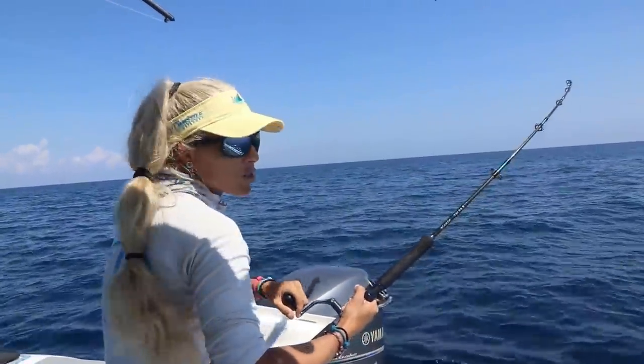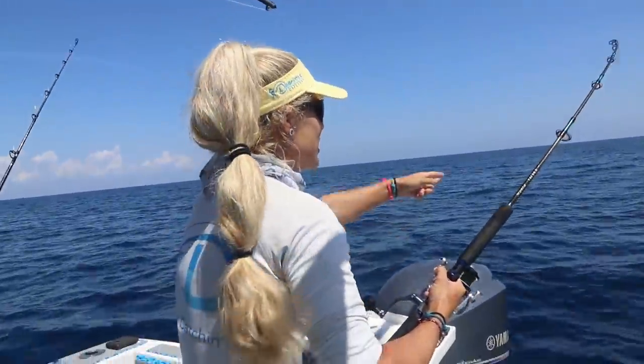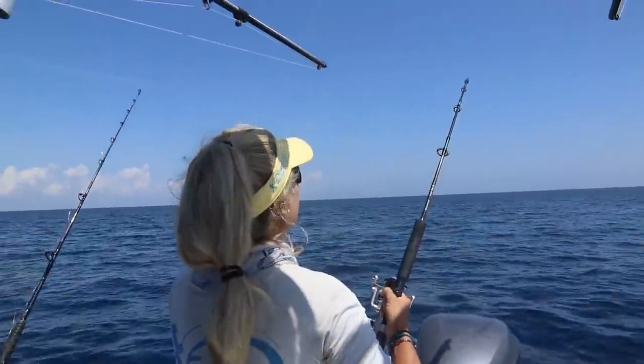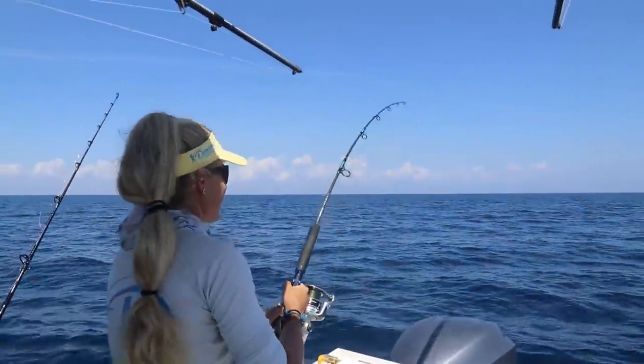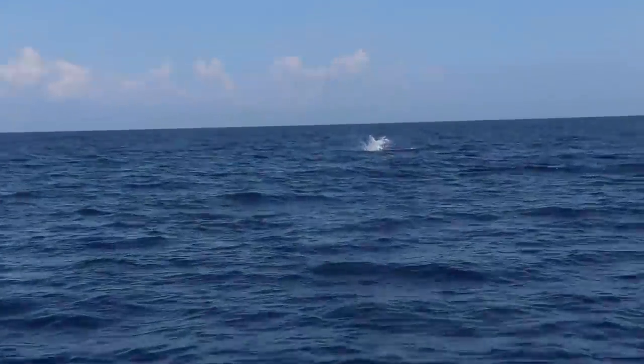Casted out a small pilcher because it is a smaller sailfish. That was so cool, eating it within 20, 30 feet of the boat. Never get to see that. Brian's backing down on the fish. Get a nice sailfish. Ooh, she's head shaking like crazy. Whoa, sick.